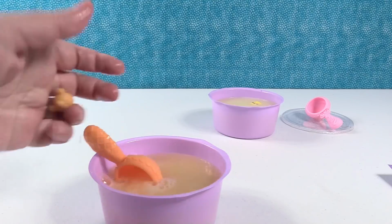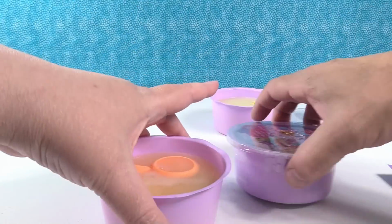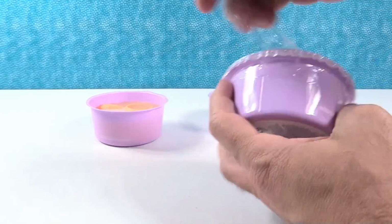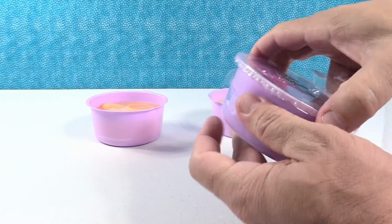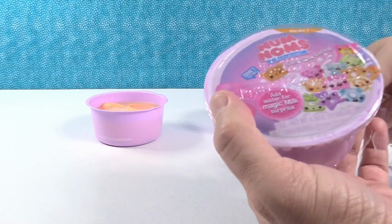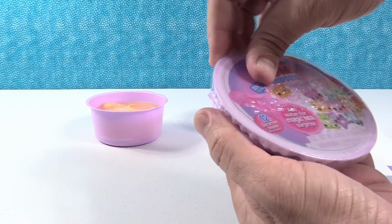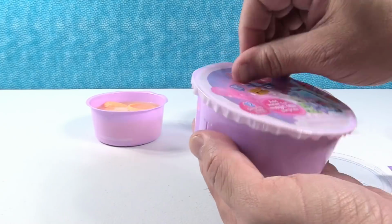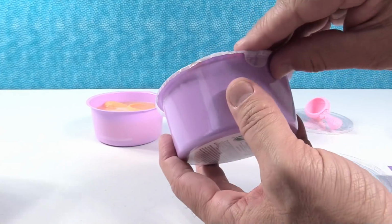Neat. Okay, here you go. All right. Here's yours. Let's let that one keep fizzing. All right, last one. Here we go. These are fun. These are a lot of fun. I like that there's a hidden one. Yes. In the spoon. I do too. That's super cool. Okay. I hope we get a different spoon. Yes. That would be cool.